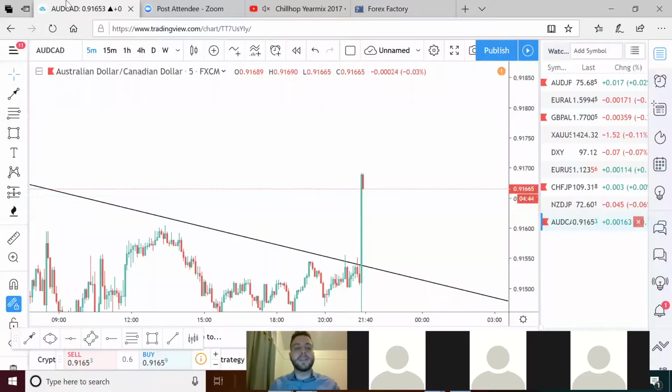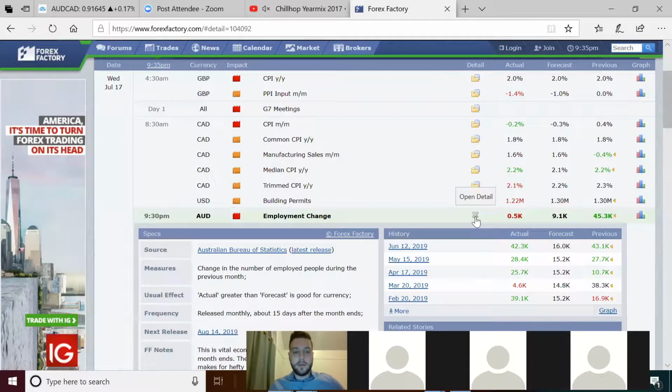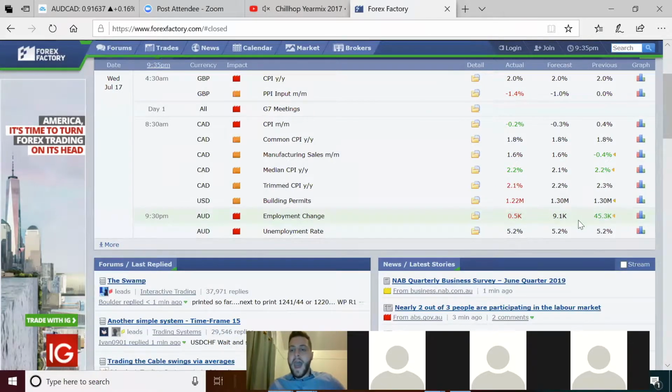Yeah, that's why this thing is, why would this thing go up? This is how Forex is completely remarkable. This makes no sense. So the unemployment rate was the main news that they were watching.